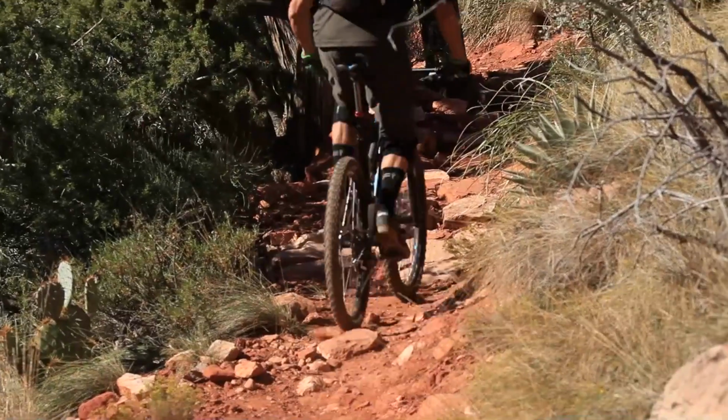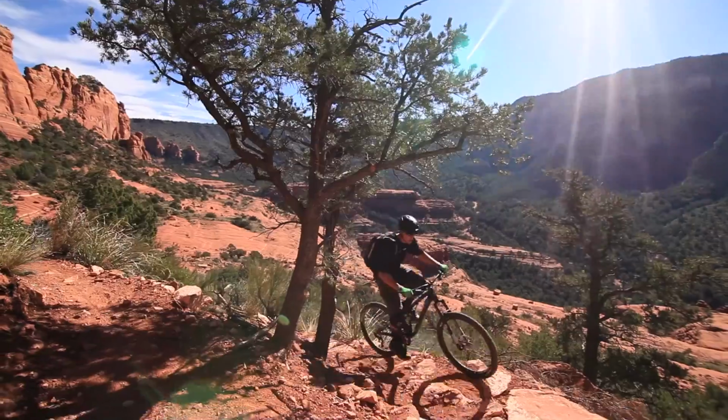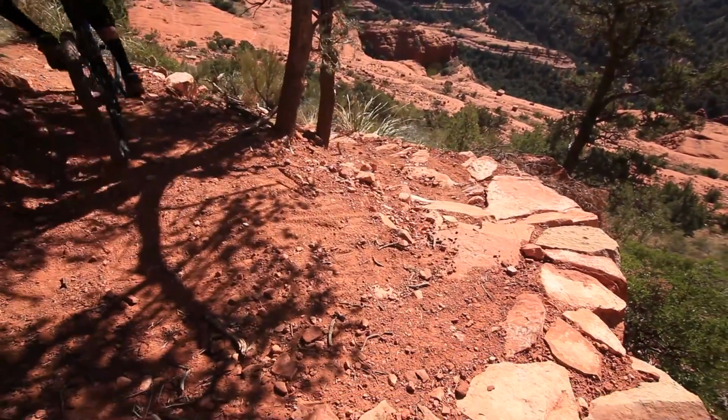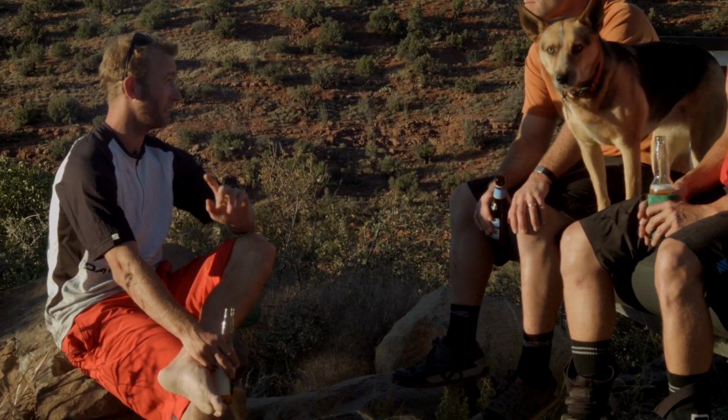And climbing as well. I mean, we keep talking about it, it climbs so incredibly well. I cleared a section on this bike that I've not cleaned on any other bike. No 29er, no cross-country bike. It went straight up.